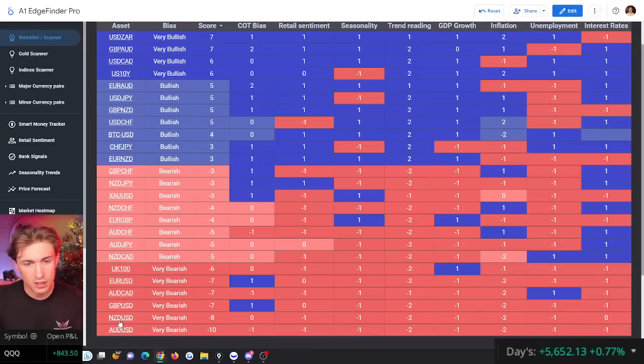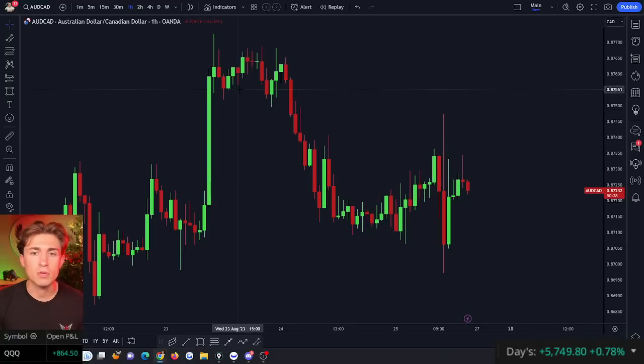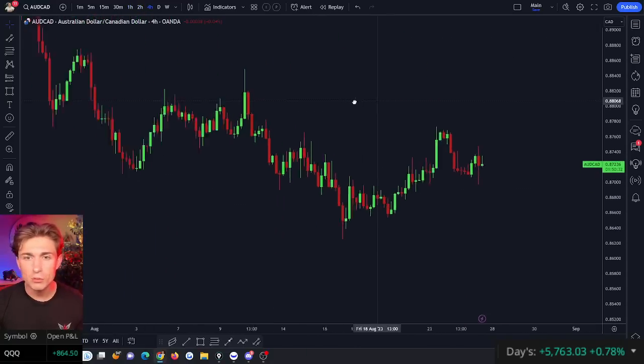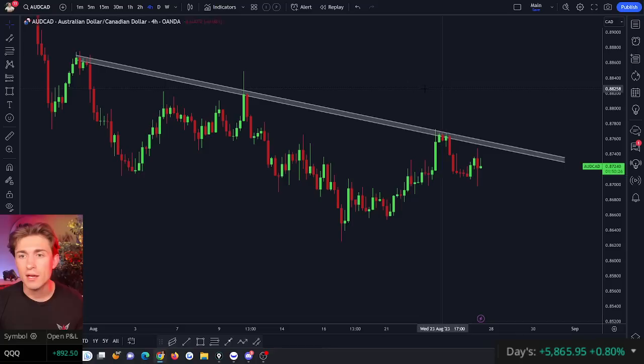So we have Aussie dollar, NZD USD, pound dollar, Aussie CAD, very bearish, different than the other perhaps, and not a currency pair that I trade very often, but worth checking out. We get a very bearish reading on this one as well from the Edge Finder. So we can see, actually, this is a beautiful chart. Look at this Aussie CAD, beautiful sell side kind of chart.